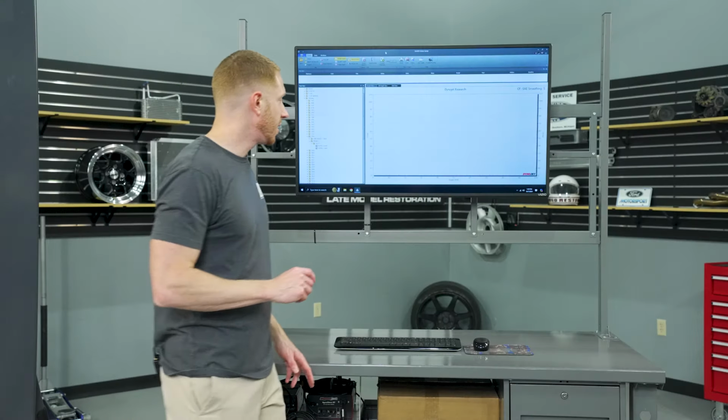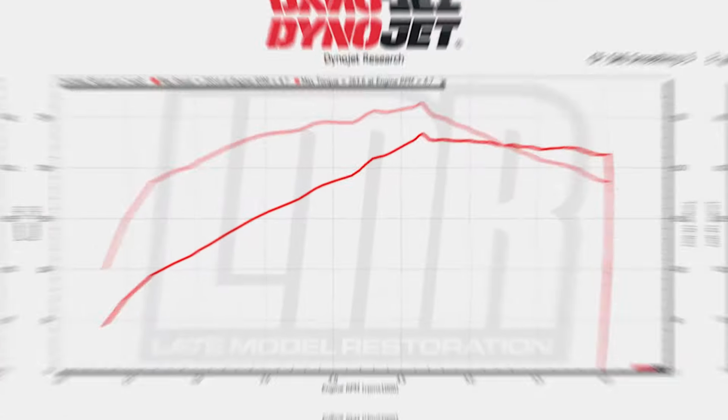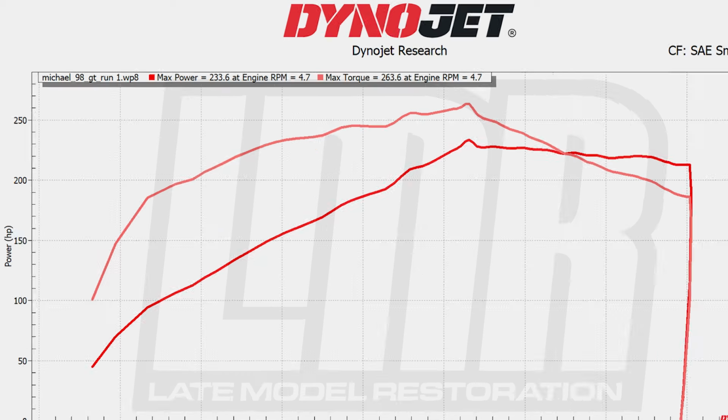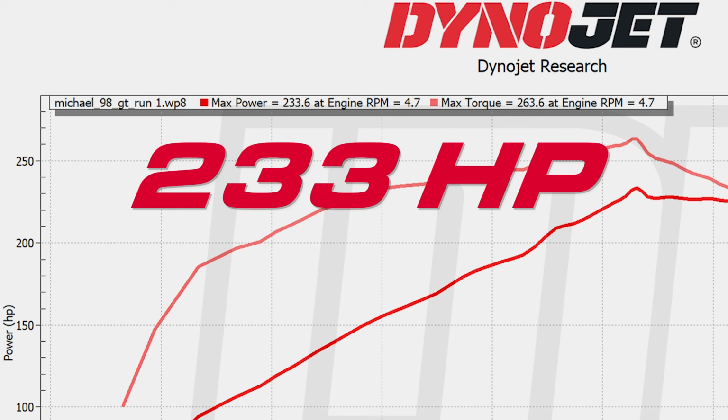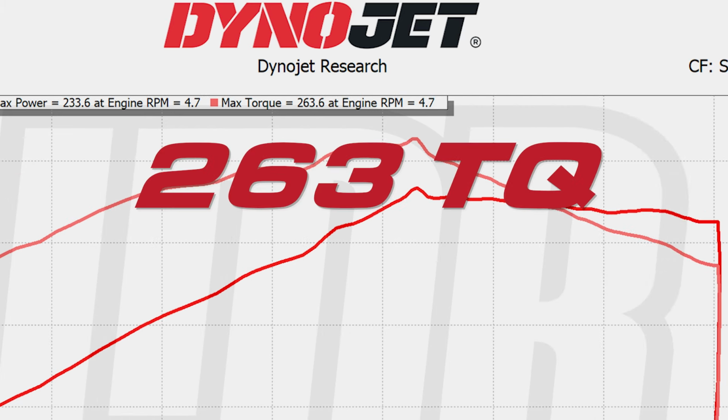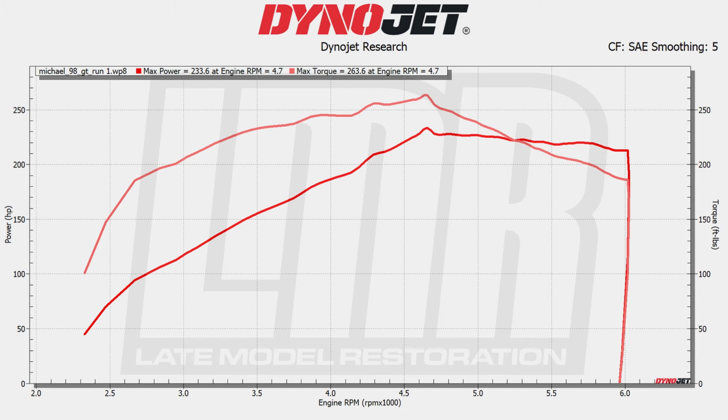All right, everybody, I'm kind of excited to see these numbers. We're gonna pull up some numbers and see what the car did. Run number one, 233.6 horsepower at 4,700 RPM, and then 263.6 pound-feet of torque at 4,700 RPM.